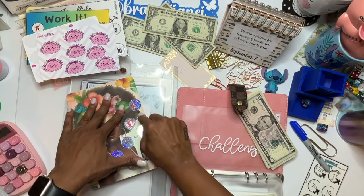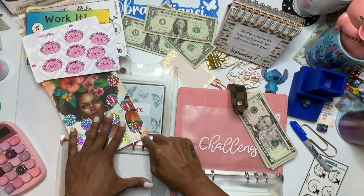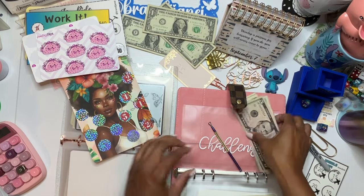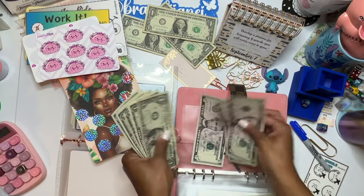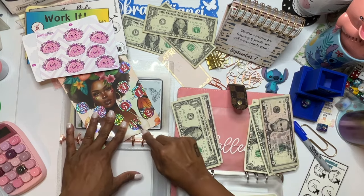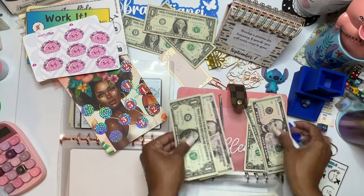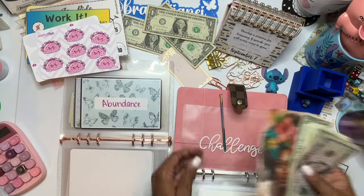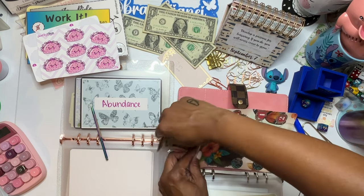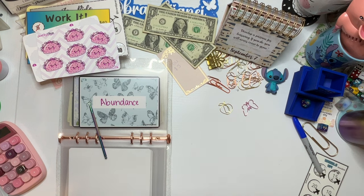Four. Oh man, I got a feeling this is gonna be small. Six, seven, nine. What's that, 14? 14. I got six left. Three. All right. Well, that worked out perfectly. I don't even think that's gonna fit. We're just gonna let that sit there. Okay, so that one is done.